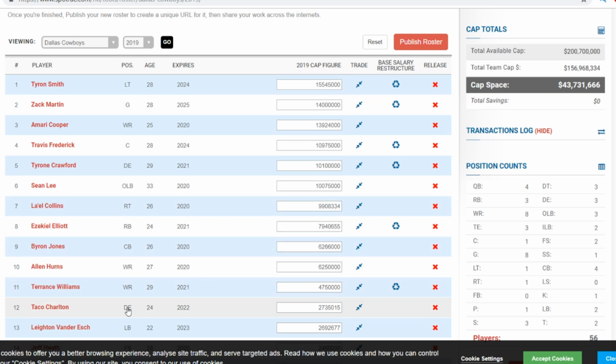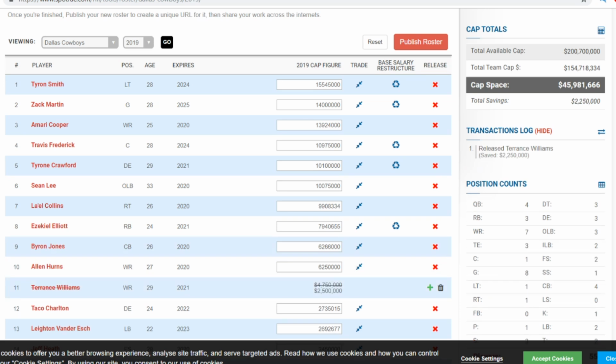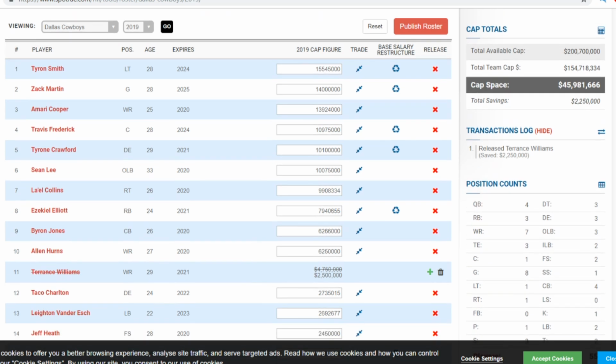Some other guys, I think they released one of Allen Hurns or Terrence Williams. Hurns just had that injury, obviously, a pretty bad one. I think he's better than Terrence Williams right now. He gets paid a little more. So that's why it's tough. If Terrence Williams got paid more, or you would save more by cutting him, then maybe that would be the better option. But it's tough. We'll go ahead and cut Terrence Williams, see what happens here. You save $2.2 million in cap, you're up to 45.9, about $46 million.